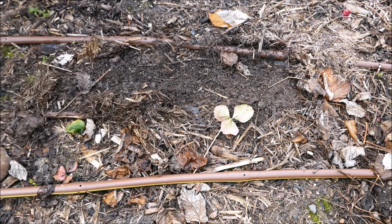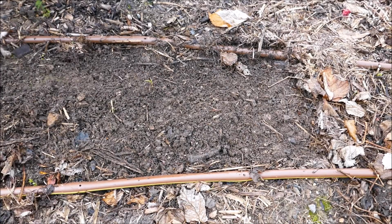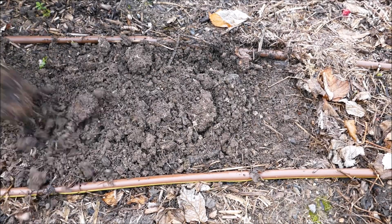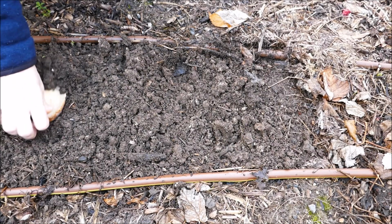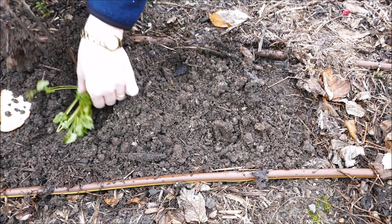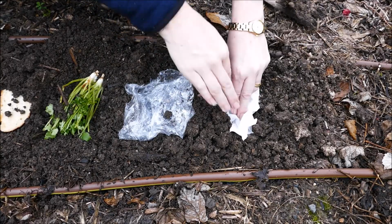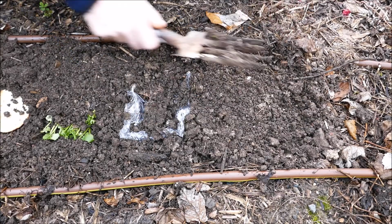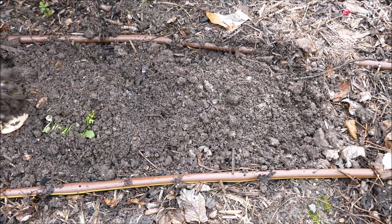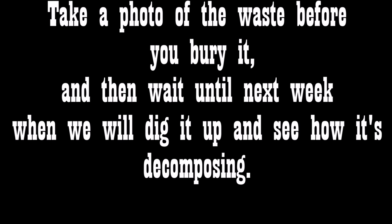Okay, so this is a little bit of garden that my husband says I'm allowed to dig up and bury things in. So dig up the dirt a little bit and then get the things that you're going to bury and put them on the surface of the soil. And then I'd like you to cover them with lots of dirt so that they're completely covered. Then it's probably a good idea to put some stakes around it or a little sign so that your parents know not to touch that spot. Take a photo of the waste before you bury it, and then wait until next week when we will dig it up and see how it's decomposing.